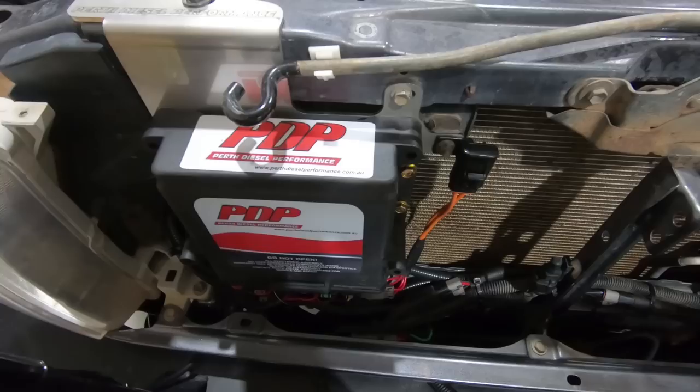In a nutshell, there are zero fuses apart from the power fuse that goes to the PDM itself. There are no fuses, there are no relays. If it senses there's a short in the circuit, it'll flash a light down here on me. It'll tell me there's an issue.